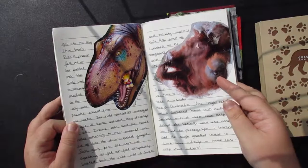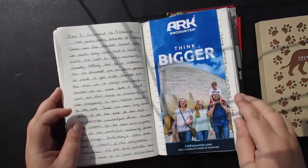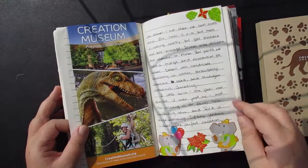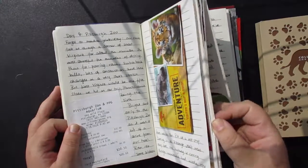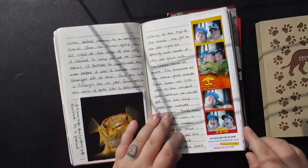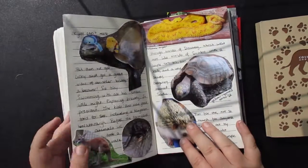Dinosaurs. I got some really amazing pictures on this trip, and I tried to put in as many as I could. We didn't actually go to the Creation Museum or the Ark Experience. We just saw the ads for them and thought it was a little bit ridiculous, so we did that. These photo strips, we did one at every zoo that we could find, and it was so much fun. And that became a little tradition for us.